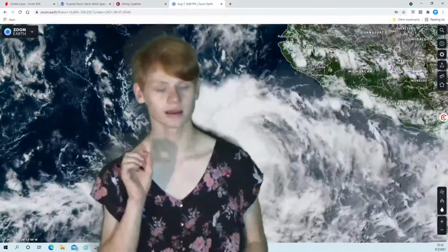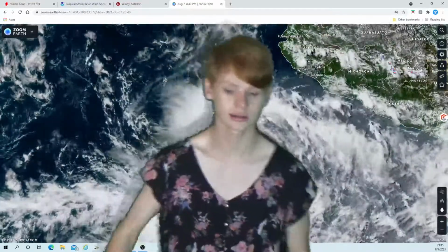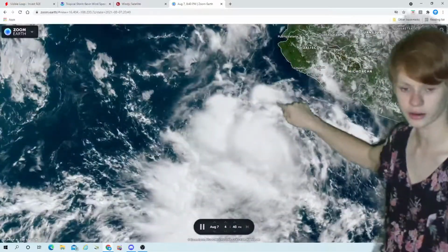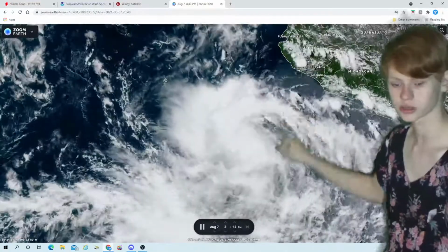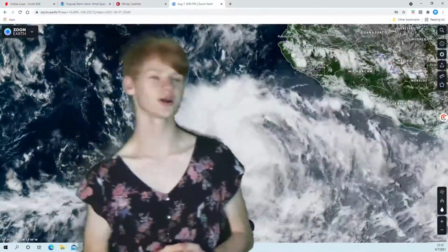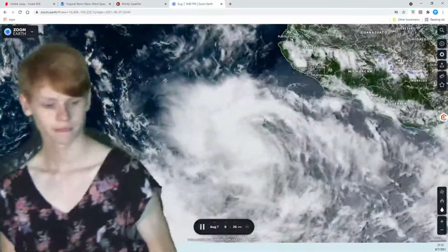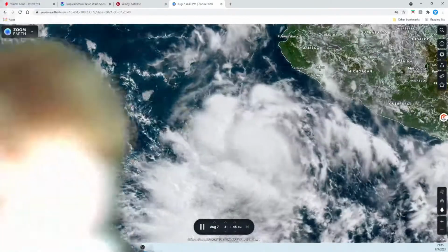But again, right now another threat is going to be swells. There's an island roughly right here, right in that region. So right now, what we're worried about is we also have to deal with swells, big waves, choppy waters. It's also a big problem.